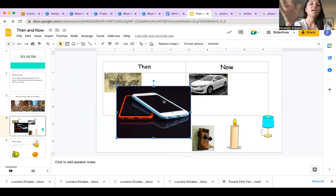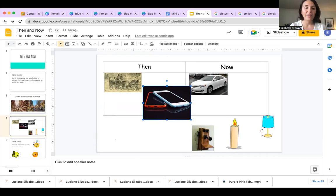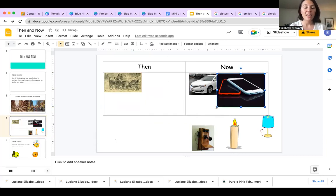An iPhone. And your mom or your aunt or your dad or your cousin probably has an iPhone or a smartphone. Maybe they have a different type of smartphone. But I know you probably play with your mom's smartphones, right? And we touch the screen and there's apps on them and we can text people and we can call them, or maybe you like to FaceTime people that are away from you. And they couldn't do that back then. That's a new thing. Even when Miss Luciano was little, we didn't have phones like that. So that is present. That is something that we use now.